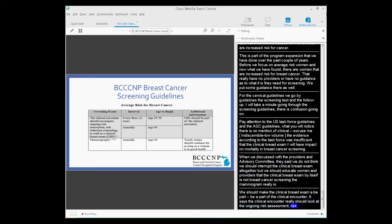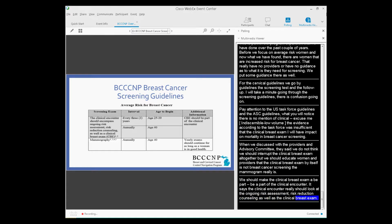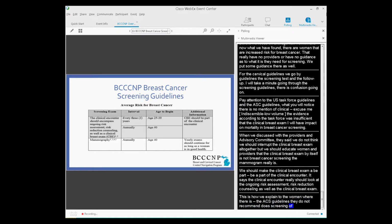And this is how we then explain to women where there is that, and with the ACS guidelines, they don't recommend to start a screening mammogram until age 45. And then we have women in the program that are 40, 41, 42, and they're saying, should I get a mammogram or should I not get a mammogram?